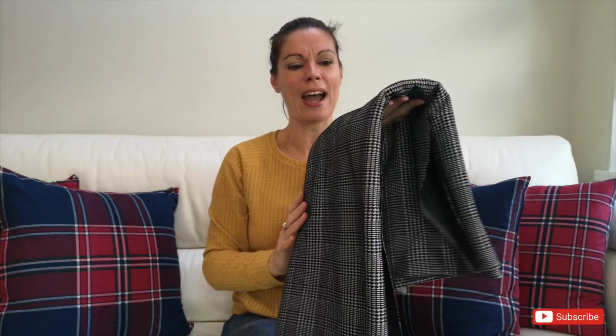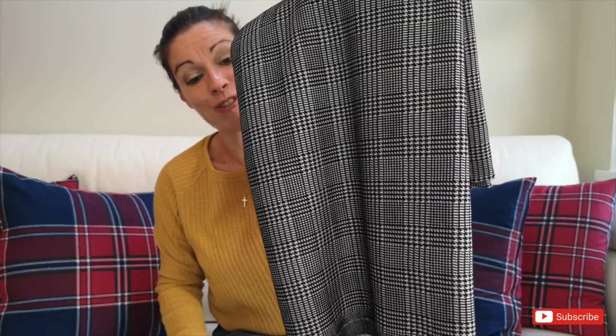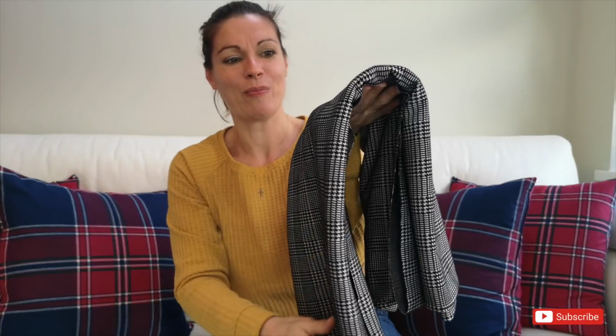But to go with that, I also bought this fabric, which I think you'd call a houndstooth. And this is a Pontoroma. I'm really, really pleased with this. I've been wanting to get something like this for a while. Now, I bought it with the intention of making a skirt.